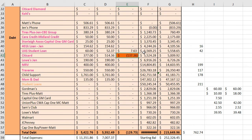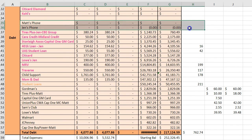And then for this one, I put an extra $137 to this one. So I'm going to change this to reflect this number. And I'm going to change this one to reflect 55. And if it ends up being different, I'll change that number. But anyhow, up here, the good news is you'll see we have negatives. So we paid off Matt's phone and my phone in March. So we don't plan on doing anything for either one of these anymore. We will just move these up.